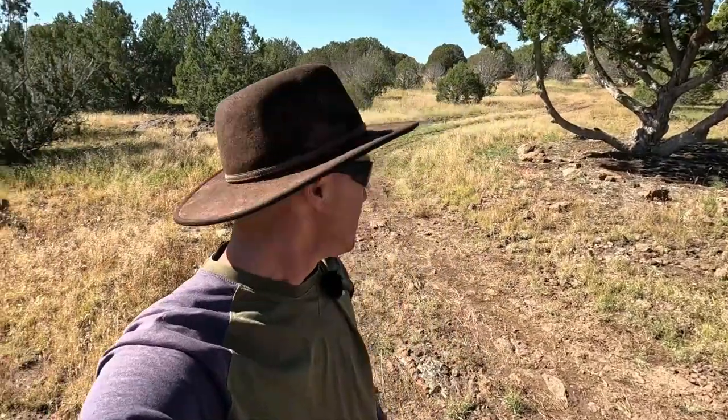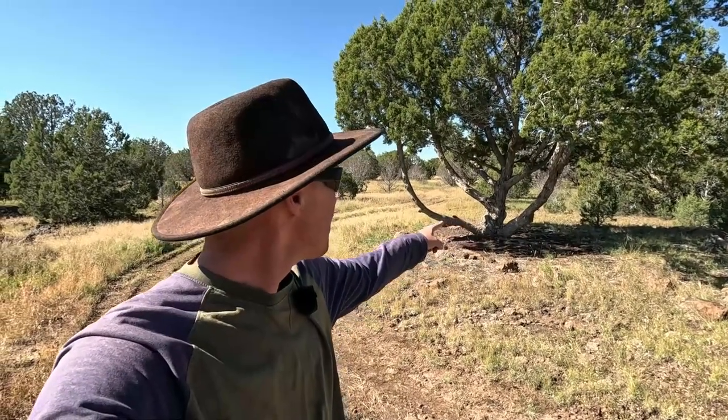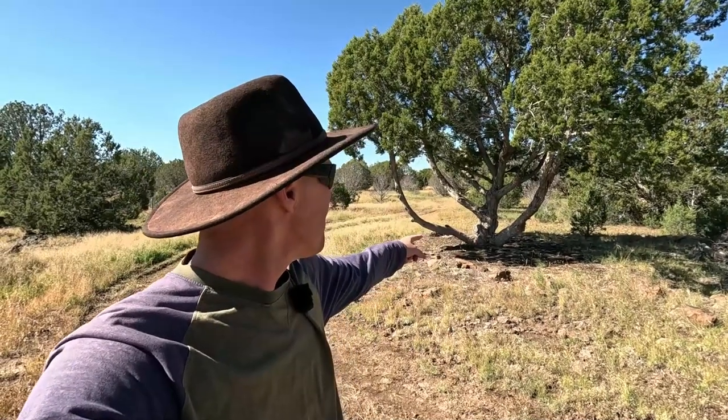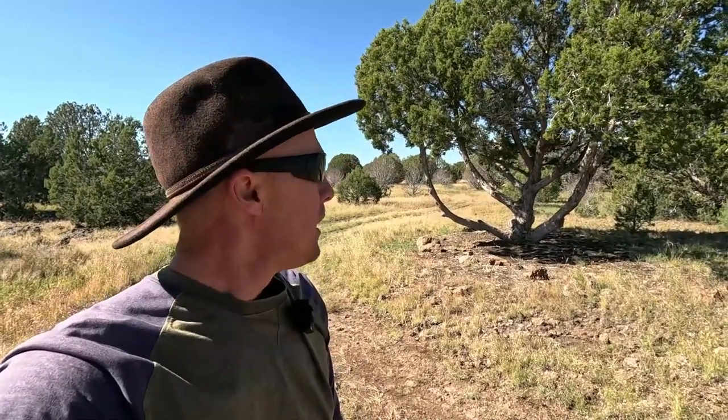Right now, taking Sadie on a walk. She's been wanting to get out, and I thought I'd stop and start here by one of my favorite juniper trees. I actually trimmed it to look like that. It was much larger than that all the way around, but those were the best limbs to save, and I didn't want to cut some of them because they just looked funky and I kind of like it. So anyways, we're going to continue along on our walk, and I think I'm going to stop up here and show you one of my cool little pine trees that I discovered a few months back.